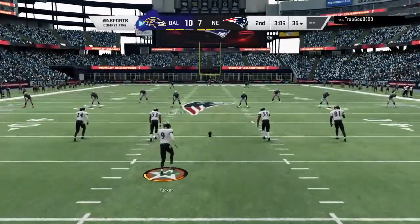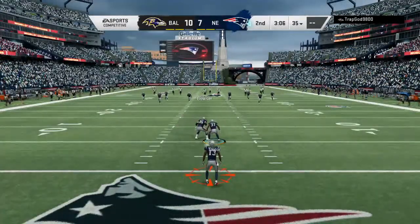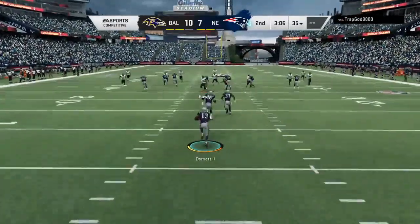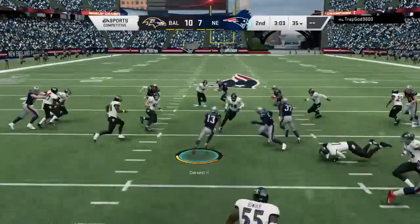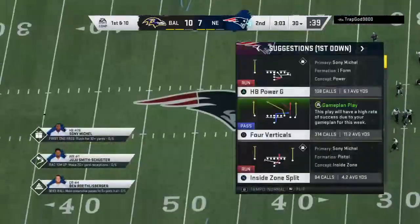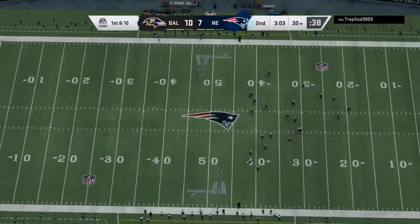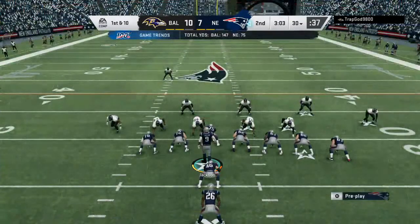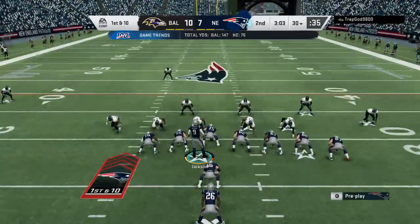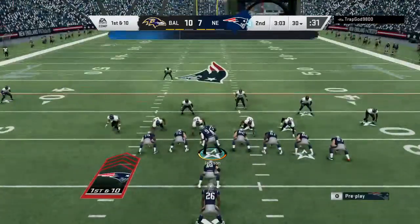Tucker now to kick it away following the touchdown. This is fielded at the goal line. And a nice return sets him up pretty good here at the 30-yard line. The Pats at the line, ready to go. And they had to wait a long time to get the football back. Probably not what you were hoping for when you got an offense that's humming.